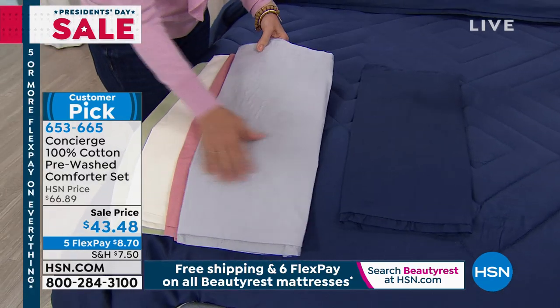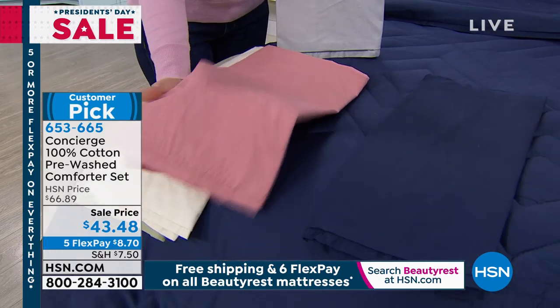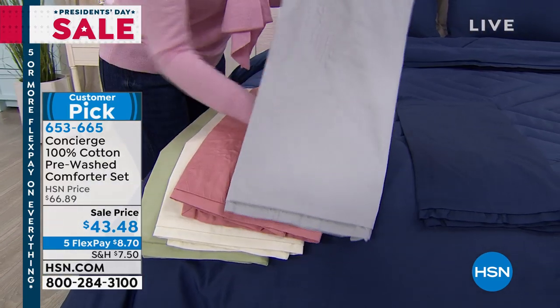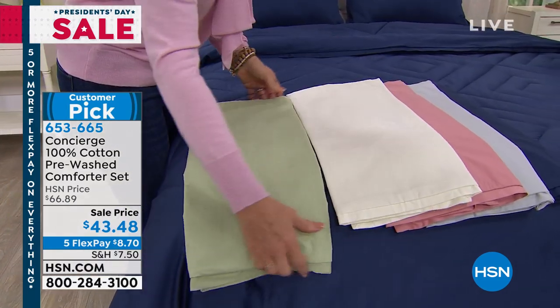It's almost like a coral. You know what I'm saying? It's got that really nice softness to it. We have the gray, and it's like a light dove gray. And then we have the navy that's on the bed. Those are my two favorite combos. Navy and gray. A great gray, because it's not drab.